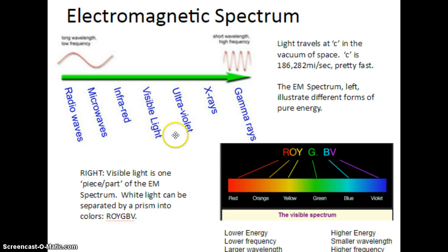And if I break down visible light into the color components, red is located on the larger wavelength side of the spectrum. So this is a lower frequency. It has lower energy. Whereas the blue and the violet end have a higher frequency, a higher energy, and a smaller wavelength. So the lower the energy, the lower the frequency, the larger the wavelength. The higher the energy, the smaller the wavelength, the higher the frequency, right? Energy and frequency are related here.